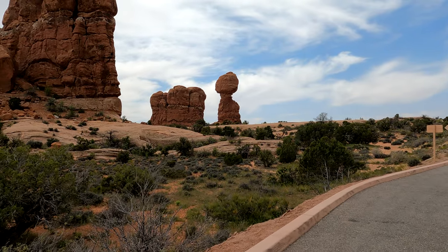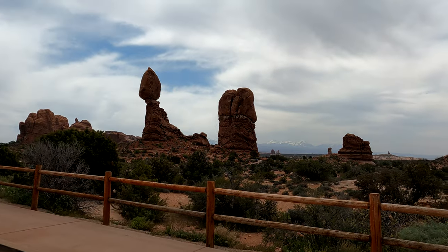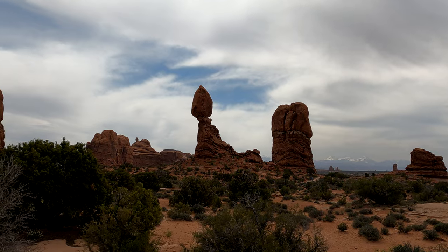Okay, so this is the famous Balanced Rock. Here's another view of Balanced Rock from the other side.